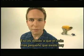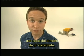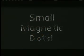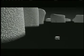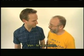That's because the smallest magnet we have today is the size of an elephant compared to the one that Ivan wants to make, which would be the size of a peanut. But to make the trick even harder, these are the elephants Ivan wants to shrink. Remember these? He needs to shrink his dots just a little bit, by a factor of about 1,000, so his little dots are only about 15 or 20 atoms on a side. So, how's he going to do all that? Not by wrestling elephants, I assure you. Come on, let me show you.